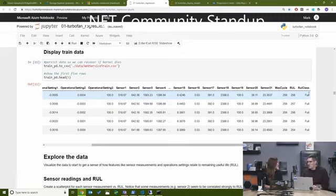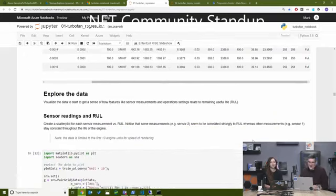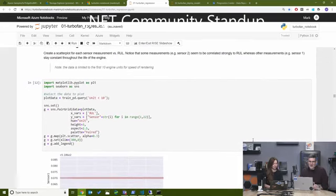We don't actually build the model that way. We didn't find that it added a lot, so we just went ahead with the remaining useful life classifier. But in case that's something you want to do in your spare time, it's there for you.